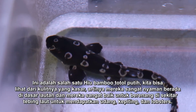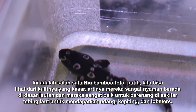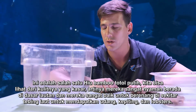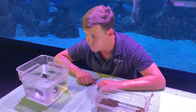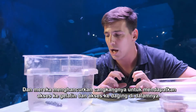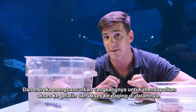This is one of our white-spotted bamboo sharks, and you can see from her rough skin, she's what we call a carpet shark, meaning they're very, very good at sitting on the bottom of the ocean and crawling into the cracks and crevices of the rocky reef. And they do that so they can access the delicious shrimp and crabs and lobsters. And then they crush those shells and those exoskeletons to access the flesh inside.